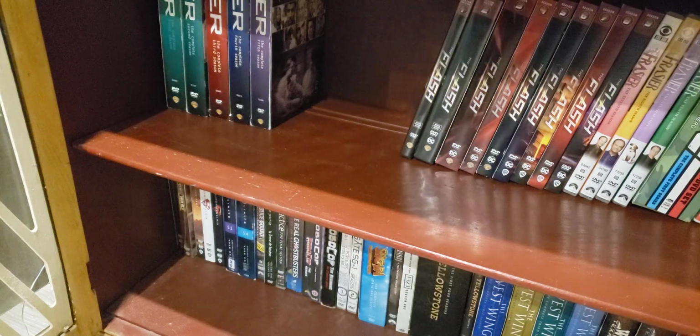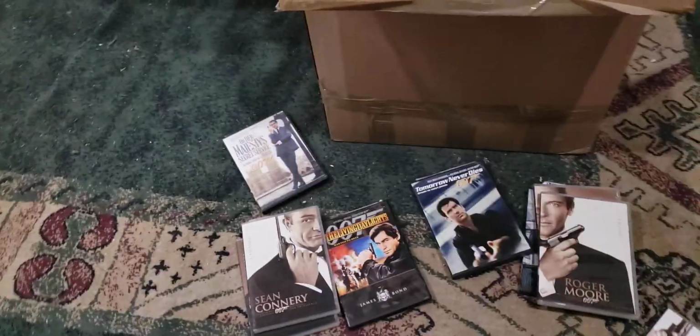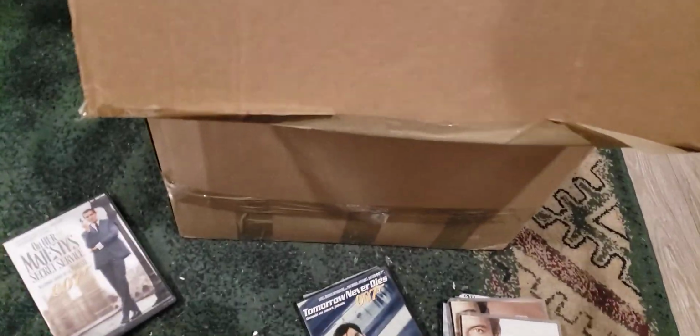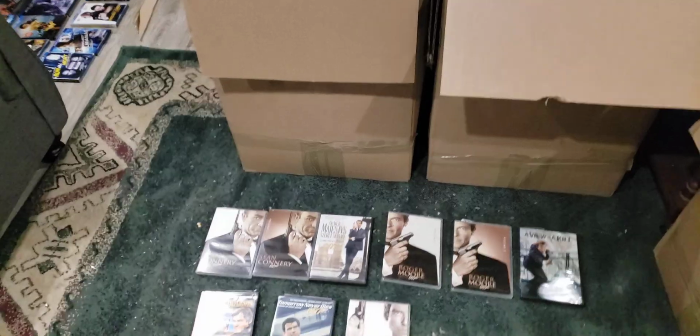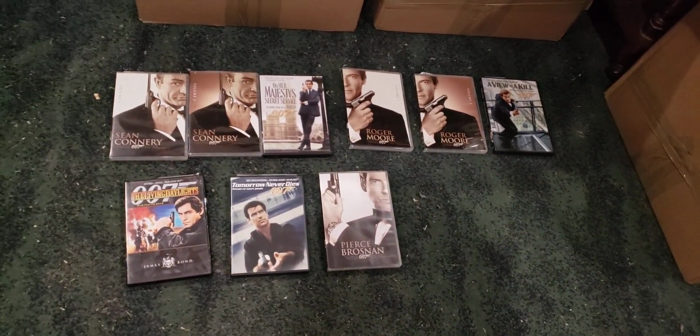Alright, so I will see if I can get all the James Bond movies out, because they're waiting for the top shelf. Top shelf of the Blu-ray cabinet. I think I've got most of Bond except for the Daniel Craig movies, so let me put them in a random order. Well, except for Daniel Craig, there is my Bond collection. There you go.